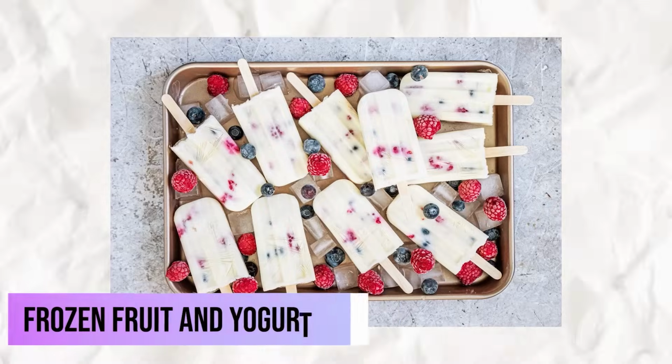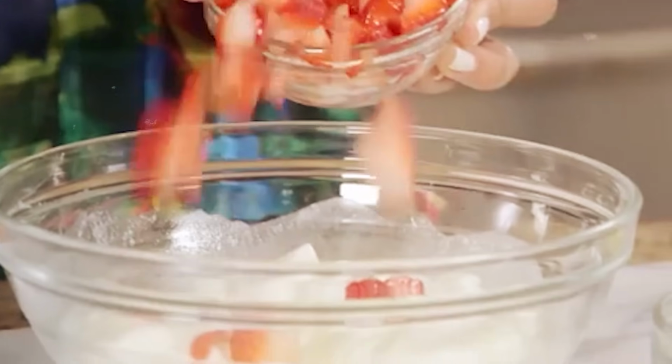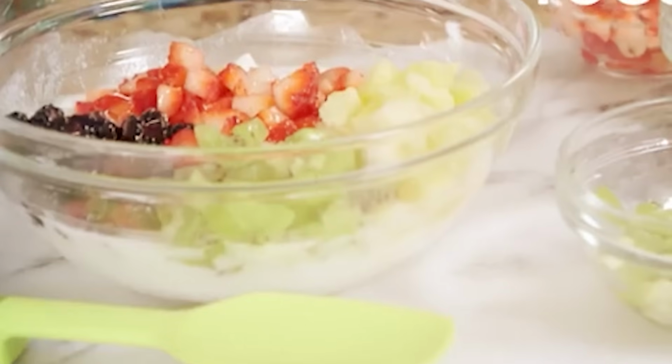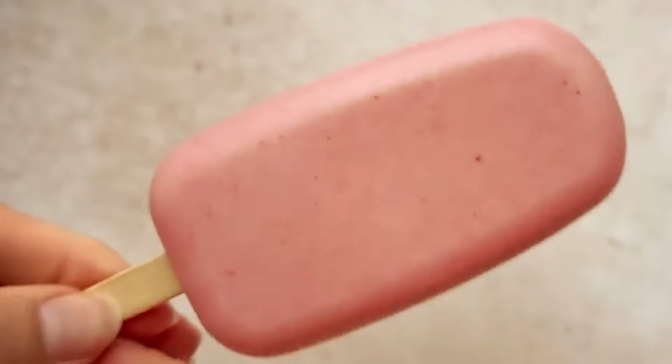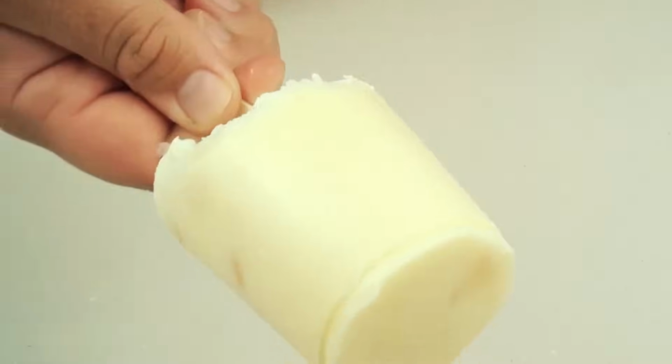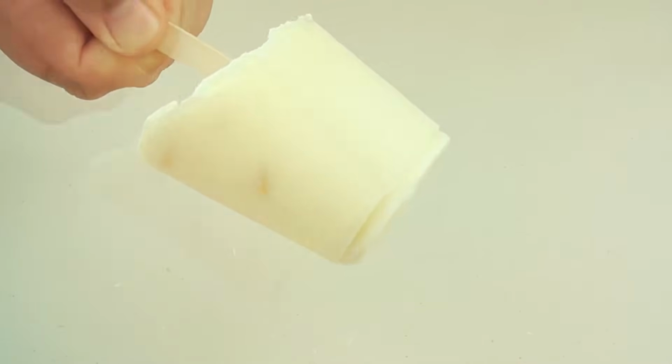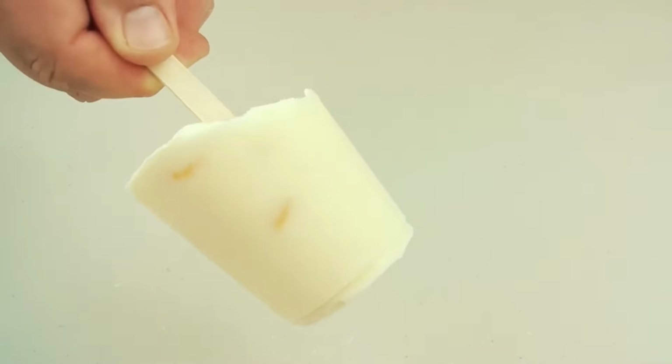Frozen fruit and yogurt pops were a cool and healthy treat made by blending canned fruit with yogurt and freezing the mixture into popsicles, offering a refreshing dessert in minutes. This 10-minute recipe was popular in the 1960s as an easy way to use pantry staples to create homemade frozen treats that appealed to both children and adults.